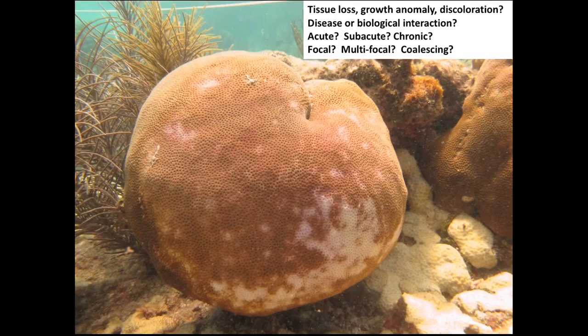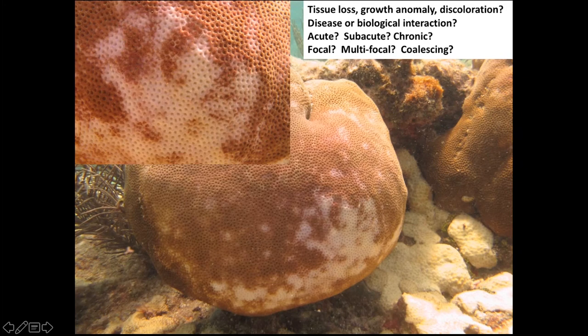And Masa, I'm gonna ask you about this one, so be ready, okay? So we see normal brown. We see this white, again, first off, tissue loss, growth anomaly, discoloration. So you might say, I can't tell whether that white has polyps there or not, Greta. So of course, I'll give you a close-up. There's your close-up. Is it disease or biological? And then the descriptors. So take a look, think about those factors.